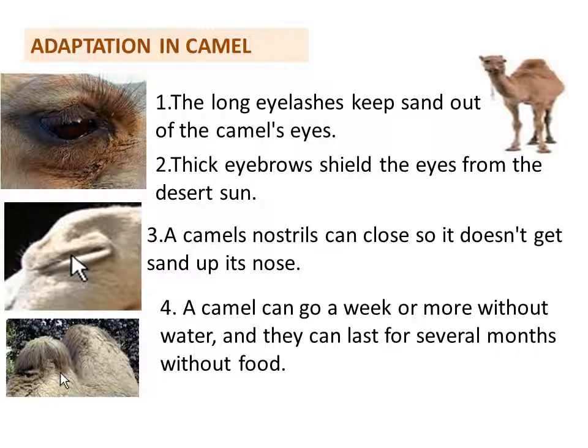Now let us understand, how do camels adapt to their environment? So children, camels have many adaptations that allow them to live successfully in desert conditions. Deserts are hot and dry. Winds blow sand all around. Look at the picture here. You can see long eyelashes of camel, right? What are eyelashes? The hairs that grow on the edges of the eyelids are the eyelashes. And the primary function of eyelashes is to protect the eyes from particles such as sand entering and harming the eyes. The long eyelashes keep sand out of the camel's eye.